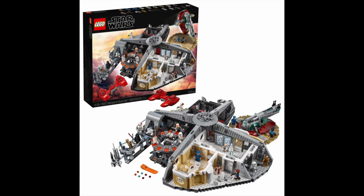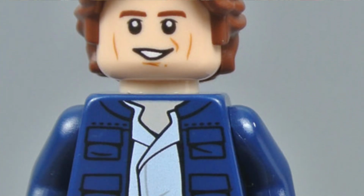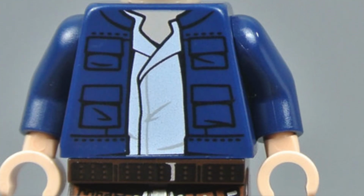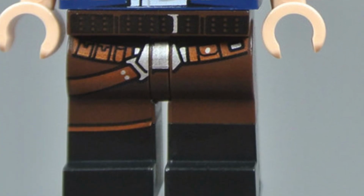So moving on, guys, to number 1, we have a minifigure from the Cloud City 2018 set, the Betrayal on Cloud City. We have Han Solo with the dual molded legs. So the dual molded legs are the exclusive part of the minifigure, and just having those legs on the minifigure make this guy every bit of about $90 used, upwards to about $110 new.